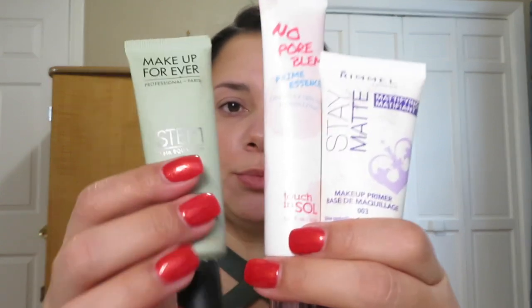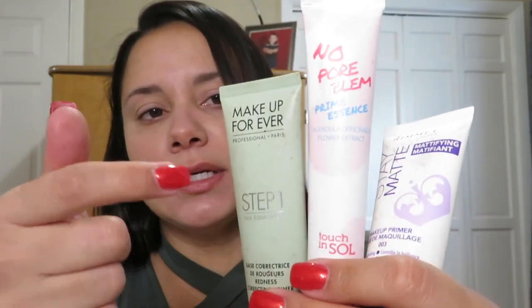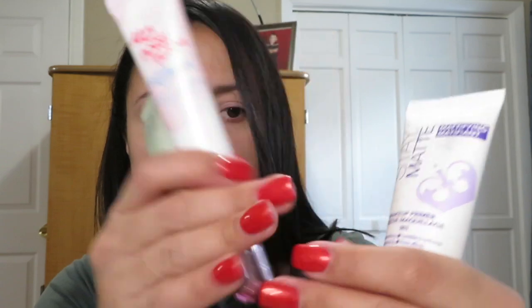I've already applied my primer. This time I actually did a little bit of these 3 primers. I did a little bit of the correcting primer because I have some rosacea on my face. I did a little bit of the poreless around my T-zone, and the rest I did the mattifying from Rimmel London. So that's already done. So I'm going to go ahead and just jump into the makeup tutorial.